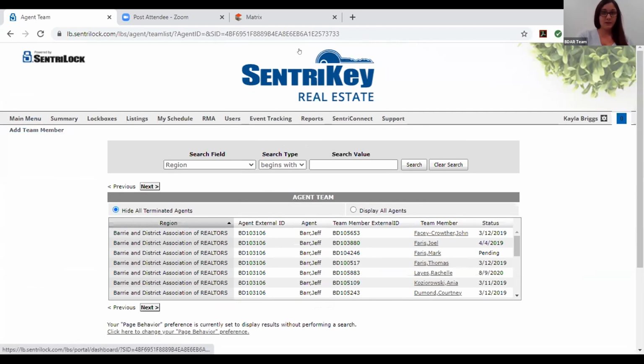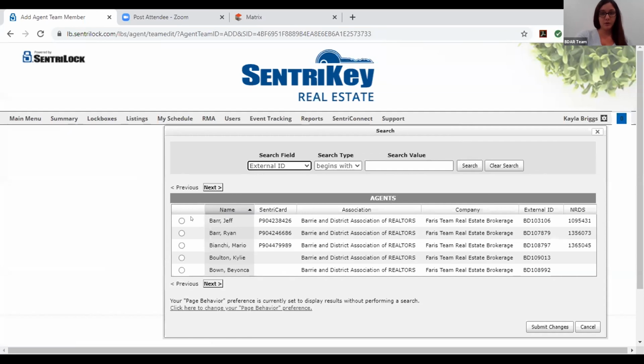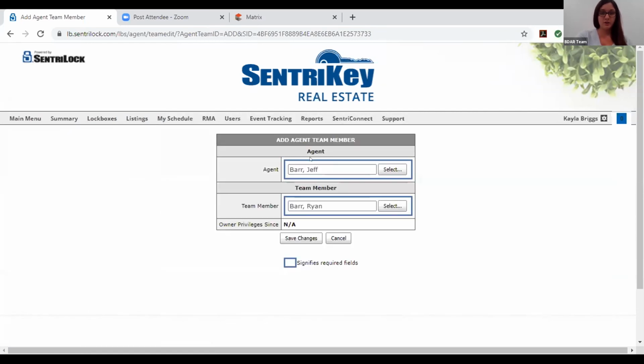To add someone to a team, you simply click add team member. You select who you want, submit changes, and then a team member of so-and-so, submit changes, and then save. But then you want to do the opposite. So you put Ryan in this field and Jeff in this field so that they can see each other's lockboxes. Any questions so far?